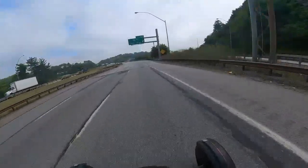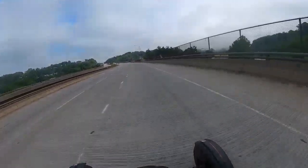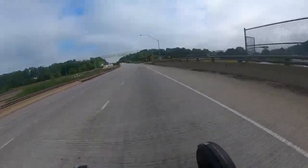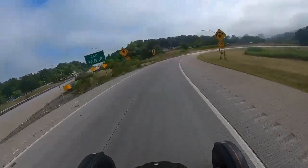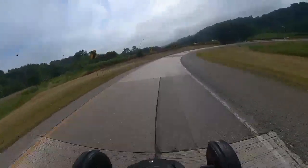So when you get going on the highway, man, it's just awesome. And it makes it really easy because you got so many lanes. In addition to that, it's single lane entry, single lane exit, right? Here it is. I'm coming off the exit, going around the curve. It's just so much easier.